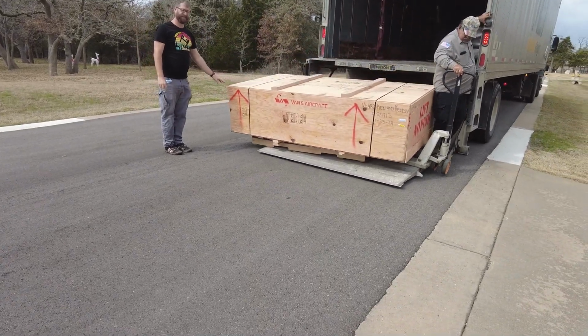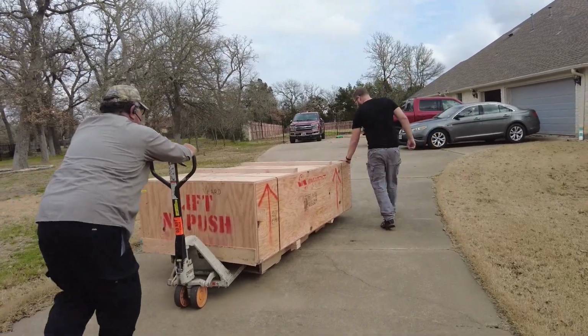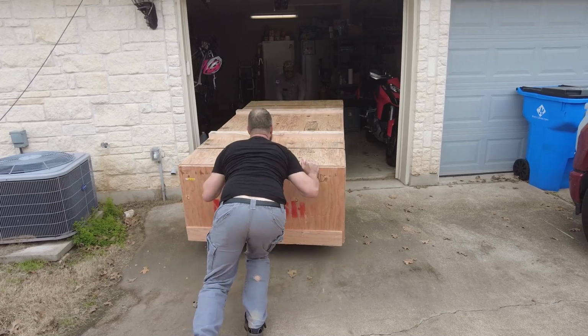Man, the people who pack these things and build these crates, they have fun. It's almost like they know what they're doing. They do know what they're doing.